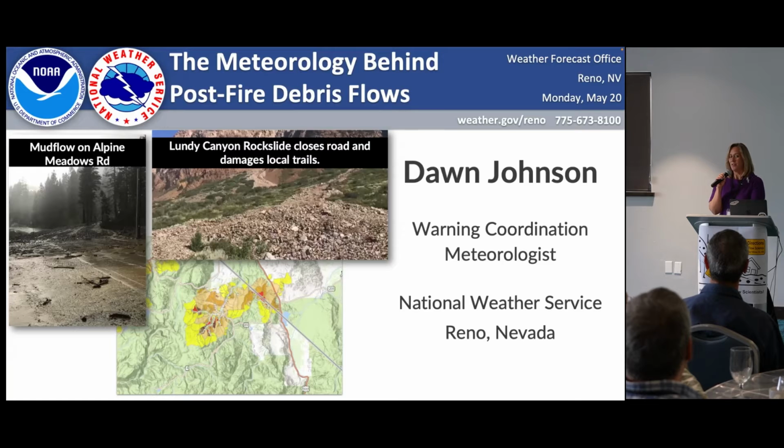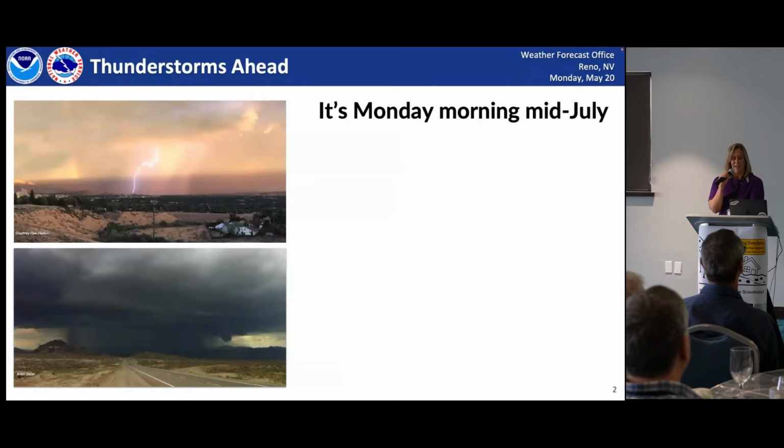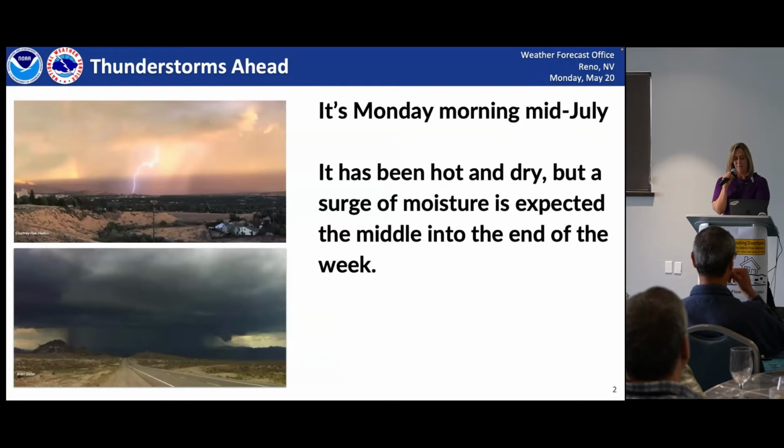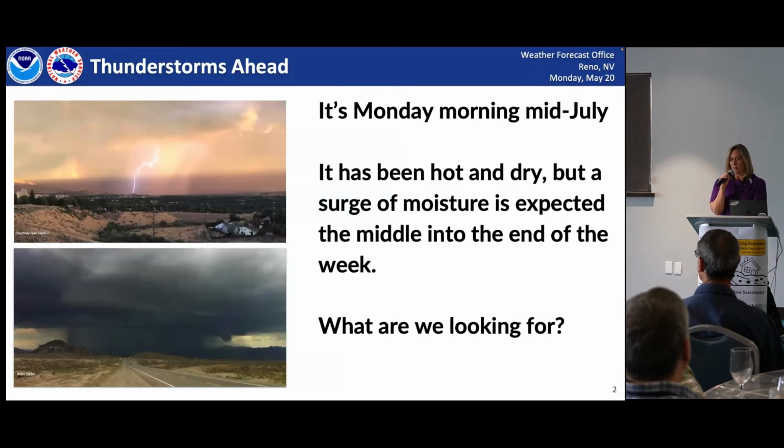I'm going to take you on a day-to-day look at what we might be dealing with. So let's just picture this. It's a Monday morning, mid-July. It has been hot and dry, but suddenly there's a surge of moisture that's expected for the middle into the end of the week. What are we as meteorologists looking for at this point?